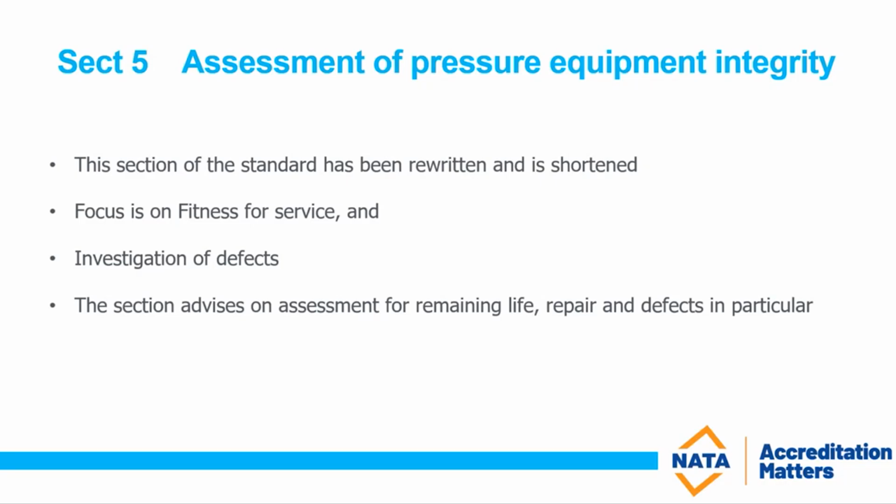Also, the investigation of defects. Some defects are not brought to the attention of the inspector, and others, inspectors will identify defects, and so there needs to be a full investigation by the inspector to ensure the integrity of the vessel following the detection of defects. And of course, the section also includes assessment for remaining life, repair and defects in particular. So a lot of vessels out there have not been assessed for remaining life, particularly those in high-risk industries, together with critical functioning of pressure vessels.